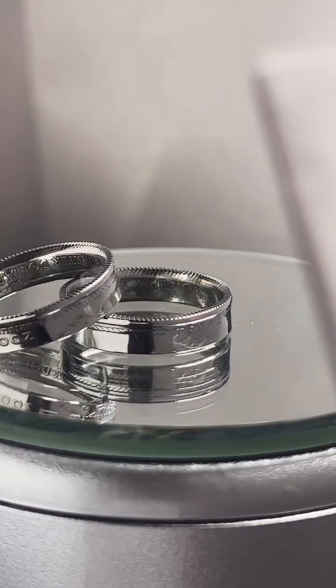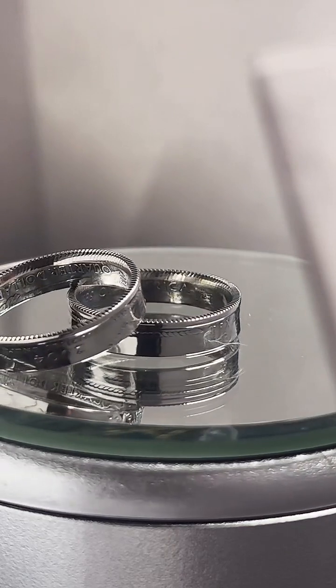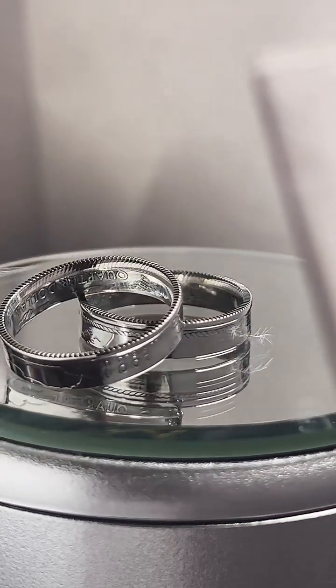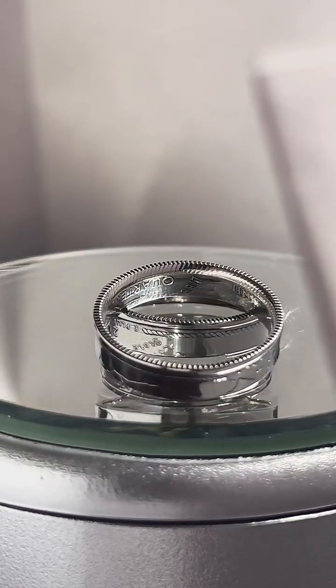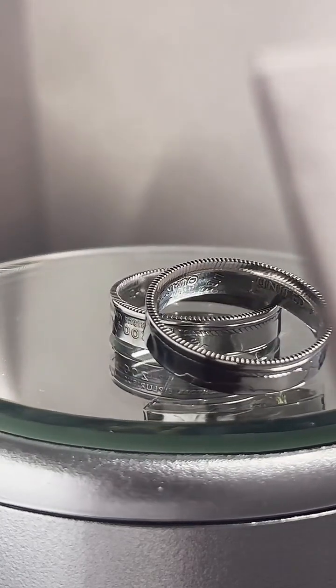Google coin ring maker. You should find my website, and I've got all 50 states on there. Currently, I only have Texas on the TikTok shop.